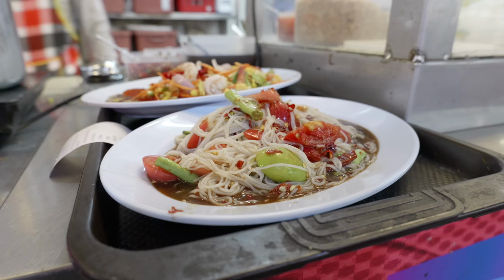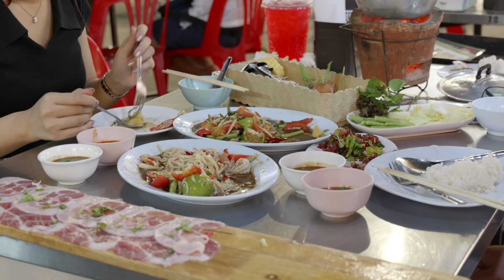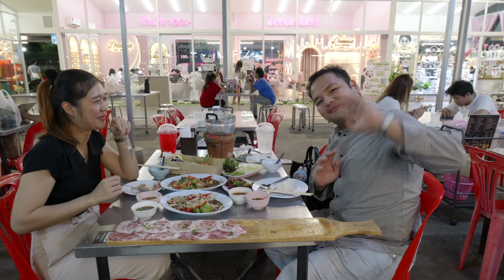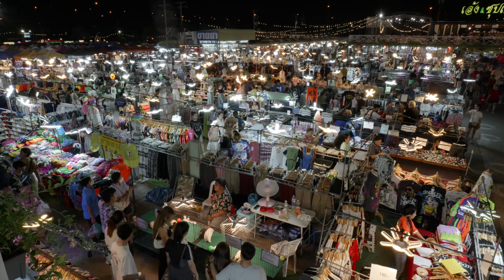So this place is 100% worth coming down for alone. I think next time I'll come down and order a load of different Isan dishes. It's my kind of place. Everyone's just sitting outside, having a couple of drinks, enjoying some good food. There's tables of groups of different people. Everyone's down here enjoying themselves. This is pretty much market wide. Everyone's super friendly here. Like I said, it's got a kind of provincial feel. When you get to the outskirts of Bangkok, you could be in another province.